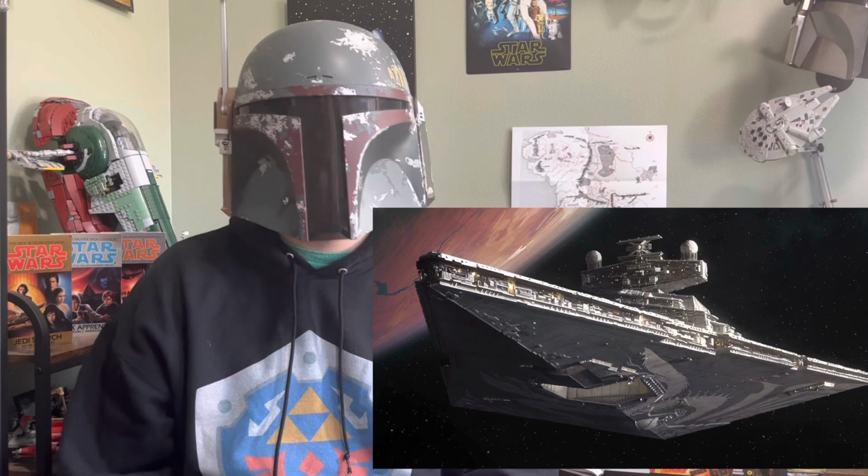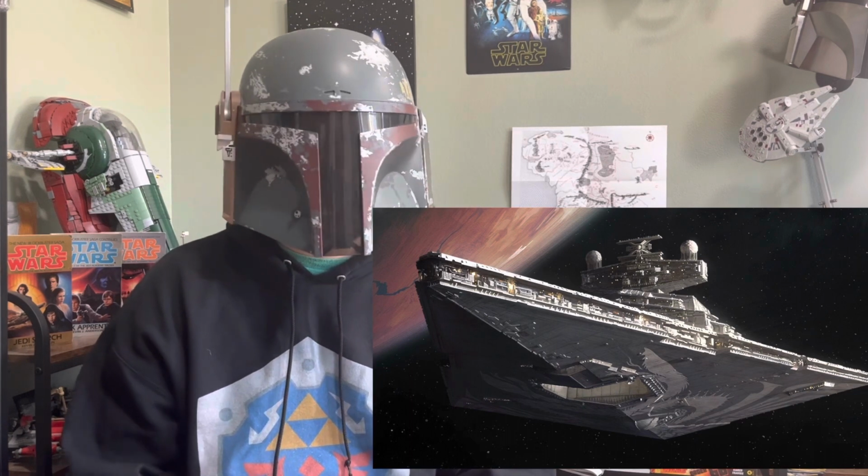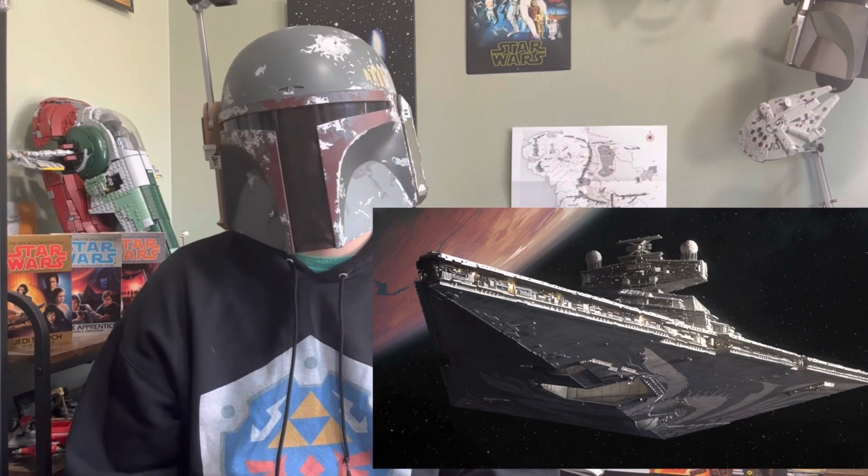We've gotten the leak, so we know it's not going to be one of the Ahsoka sets that comes out this year, 2023, but maybe in 2024. We get just a regular Super Star Destroyer, but it comes with Thrawn, and it's got that cool tattoo on the bottom, you know, that cool symbol.